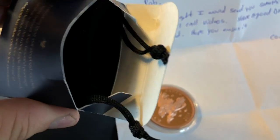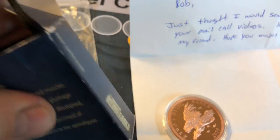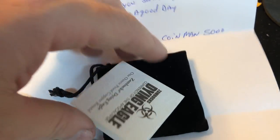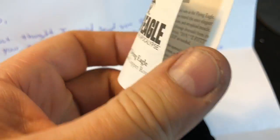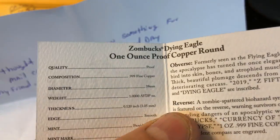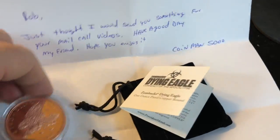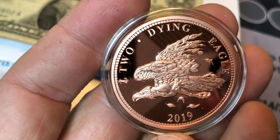Let's empty out the contents. It came right out. But before we look at it, let's see what's in here. I think there's a little bag. Yeah, a little velvet bag and a little COA. 1 ounce proof copper round. So the obverse and reverse have a design. Well, let's just look at it. We can read that another time. Let's take a look at this Zombucks Dying Eagle.